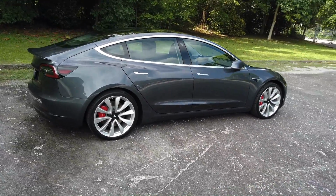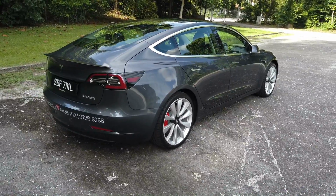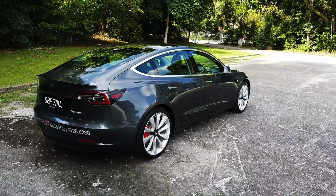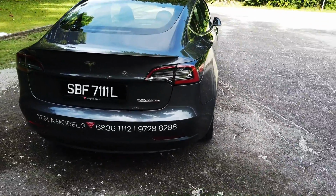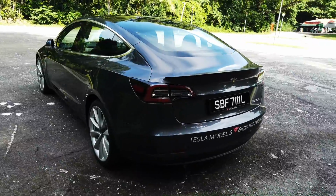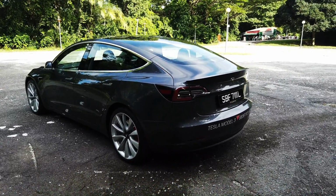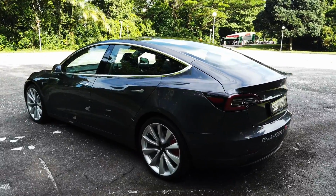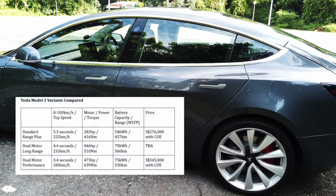There you go. Okay, so Model 3, this car is a liftback 4-door sedan, and you can just take a look at the styling. I'll be walking around with you. Now, the car we're looking at is the high performance version. There are 3 versions here. Pricing starts from $276,000 Singapore with COE. Just take a look at the chart. It's going to bring you up the chart just to look at the differences.